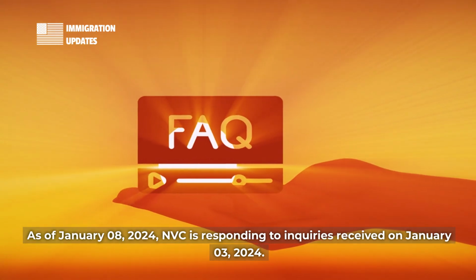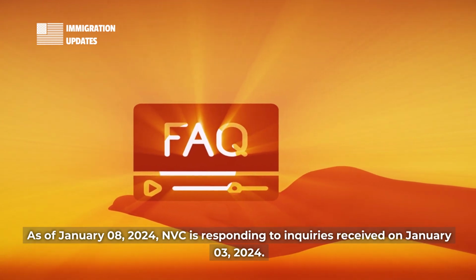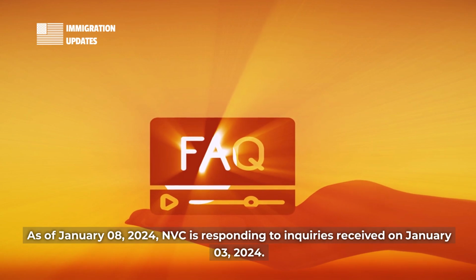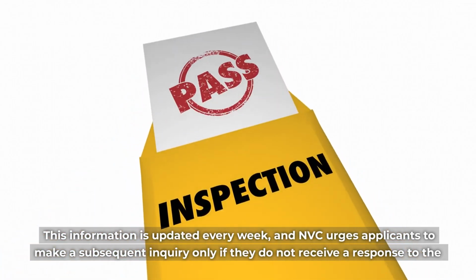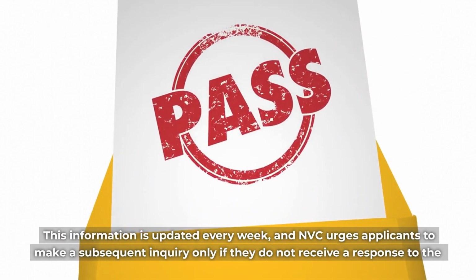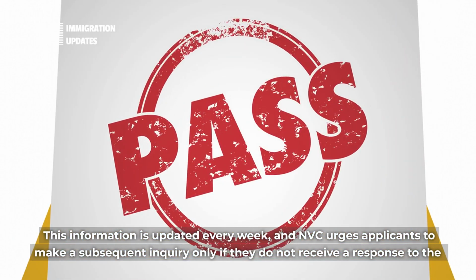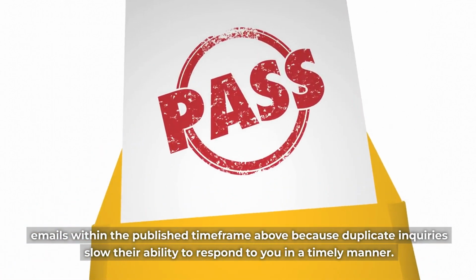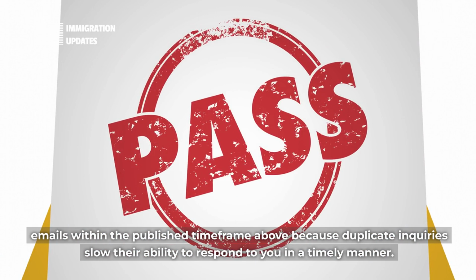As of January 8, 2024, NVC is responding to inquiries received on January 3, 2024. This information is updated every week, and NVC urges applicants to make a subsequent inquiry only if they do not receive a response to the emails within the published time frame above, because duplicate inquiries slow their ability to respond to you in a timely manner.